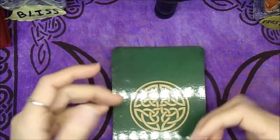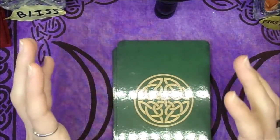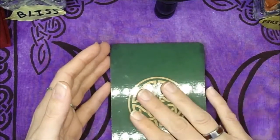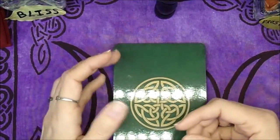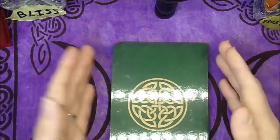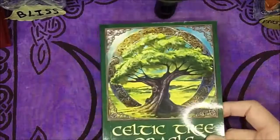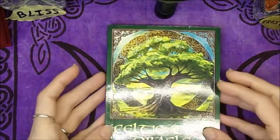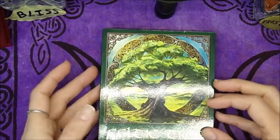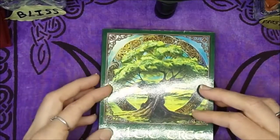I have one other deck that is pretty close. It's running second, but this is the only one that I have ever had that is just completely accurate right out of the box. I didn't have to work with it. I didn't have to do anything. It just was completely accurate. So I highly recommend this deck. I cannot tell you how much it costs because it was a gift from my husband, but it's worth the money, whatever it is.